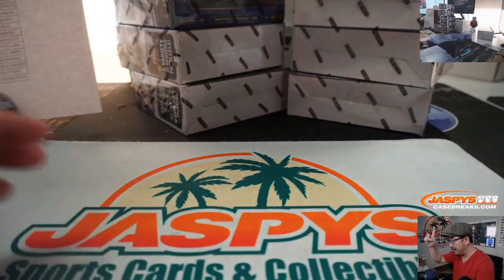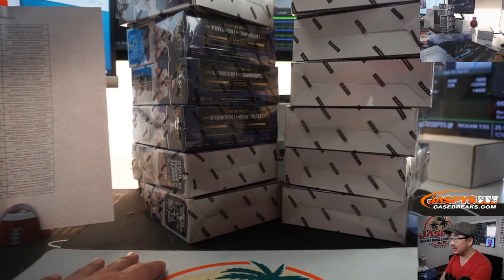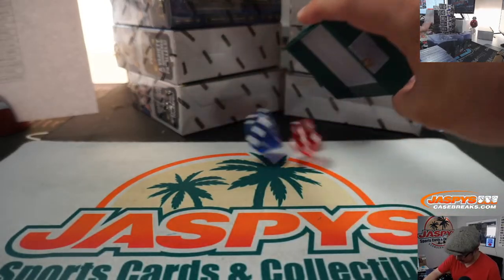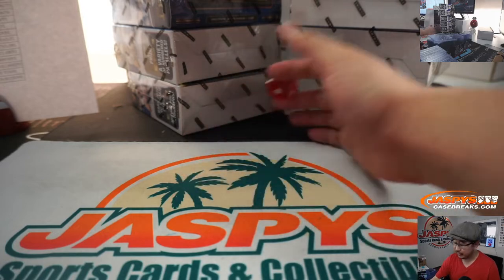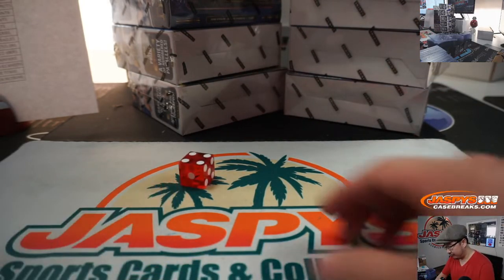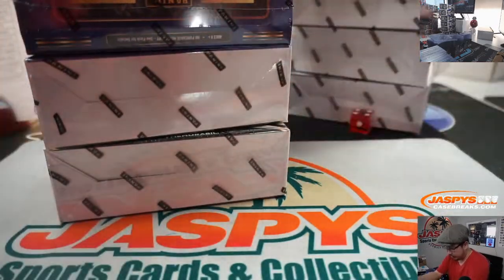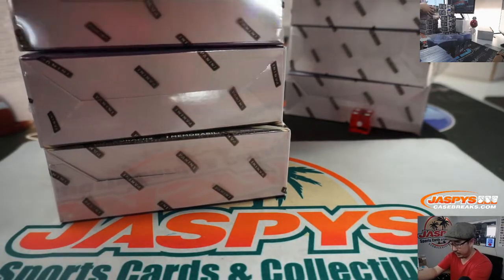So you can see on the top camera and on the camera right here, 6 boxes on the left side, 6 on the right side. Let's select a die. I like that one. 1, 2, 3 for the left stack, 4, 5, 6 for the right stack. And it's going to be 4. 1, 2, 3, 4, 5, 6. These we will save for next time. That would be pick your team 6.